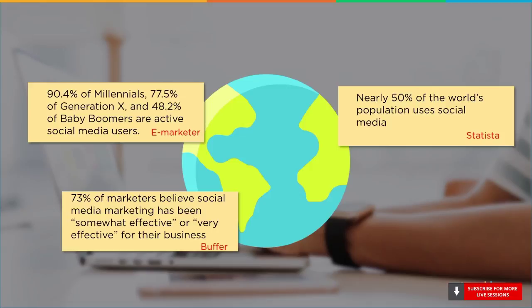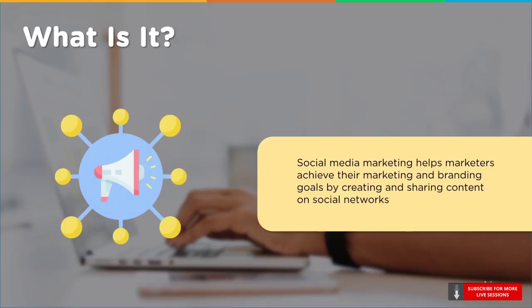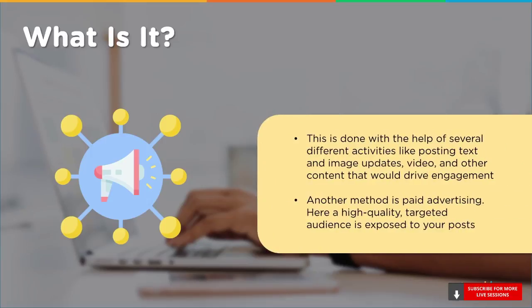So now let's have a look at social media marketing. Social media marketing involves the usage of social media platforms to build a brand, drive traffic to your website, and increase sales. This helps marketers achieve their marketing and branding goals by creating and sharing content on social media. Activities like text and image updates, video, and other content that can drive engagement.